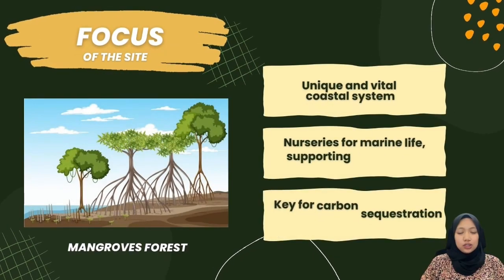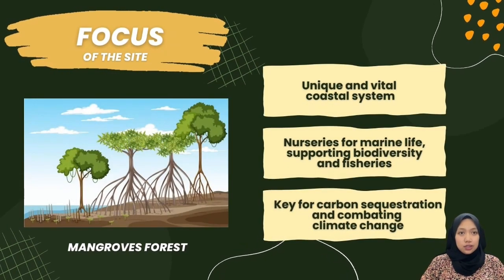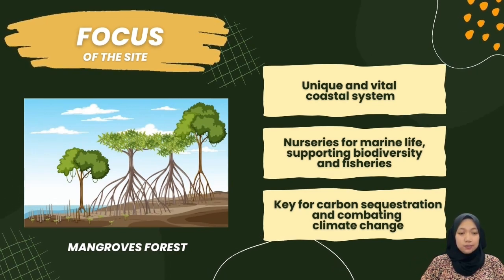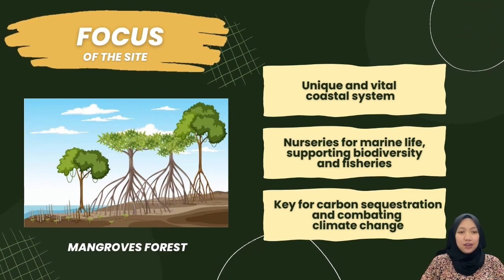Next one is the focus of the site, which are the mangrove forests. The importance of the mangrove is, first, a unique and vital coastal system. Next is nurseries for marine life, supporting biodiversity and fisheries. And lastly, key for carbon sequestration and combating climate change.